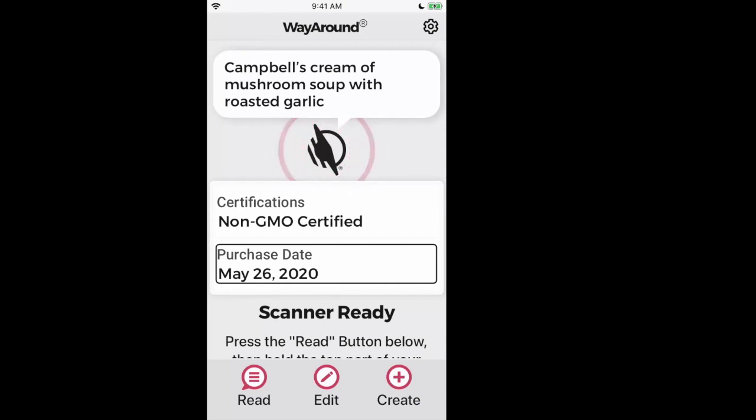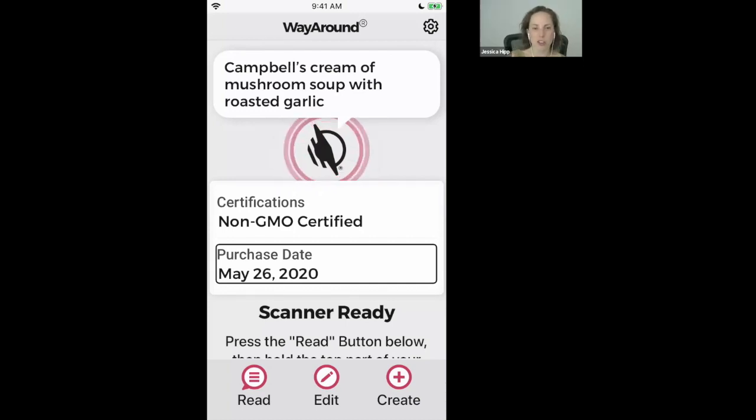Because it sounds like it'd be a long process to create a new WayTag from scratch for 3 or 6 or whatever cans. Yeah, Brent, that's a great question. Darwin, do you want to take it? You go ahead and answer it, Jessica.